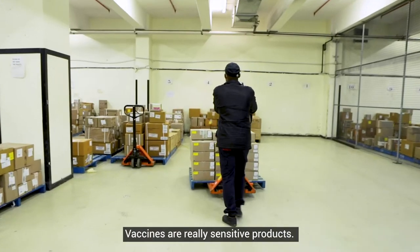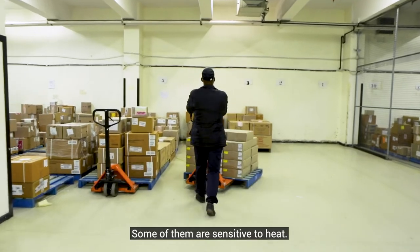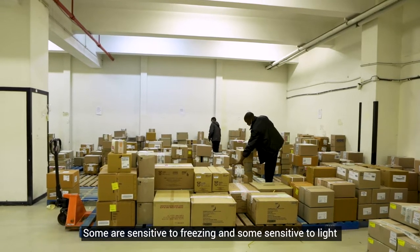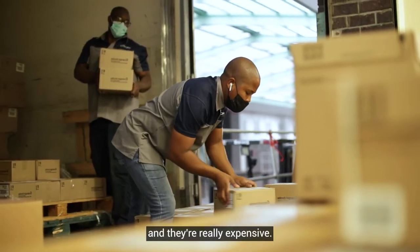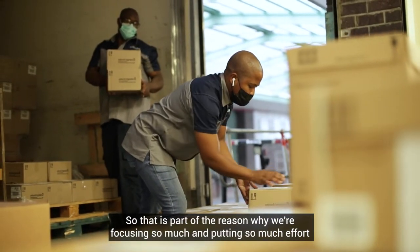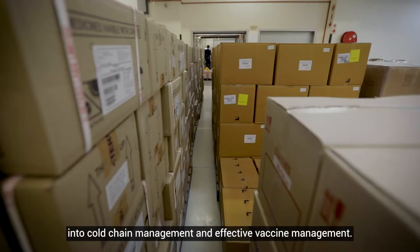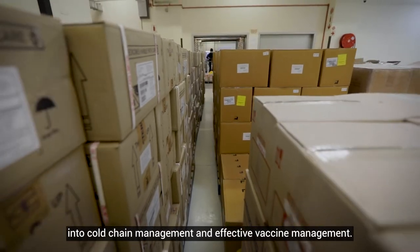Vaccines are really sensitive products. Some of them are sensitive to heat, some sensitive to freezing, and some sensitive to light, and they're really expensive. So that is part of the reason why we're focusing so much and putting so much effort into cold chain management and effective vaccine management.